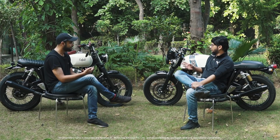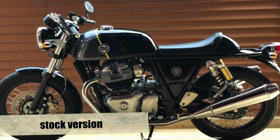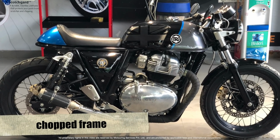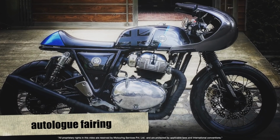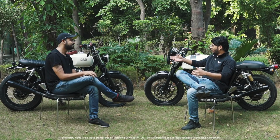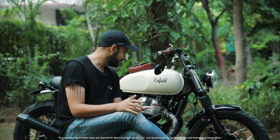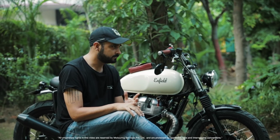I saw, if I'm not wrong, 3 or 4 photographs. First was the stock one, the long one. That stayed only for 2 days. Then we had the chopped off one, the proper cafe racer. Then we had the one with the red seat. Then the one with the cowl, then the fairing. And now we have the intercepted GT. This is really beautiful. I loved it.